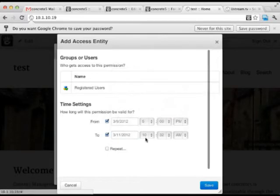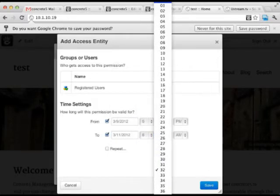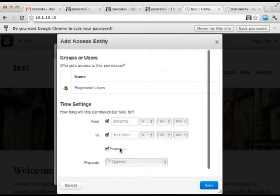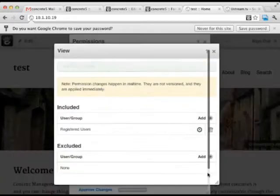There's a little box that pops up that says repeat. These time settings now have your kind of standard calendar repeating options. So you can say, I want this page to show up every Friday from now for whenever, but no other day, and that kind of thing. So that is pretty cool.